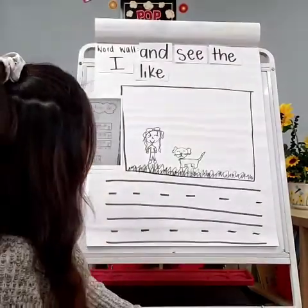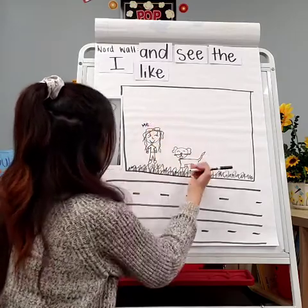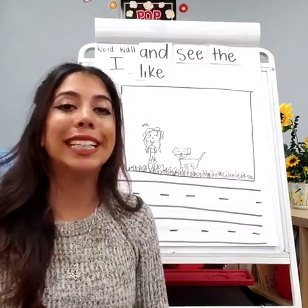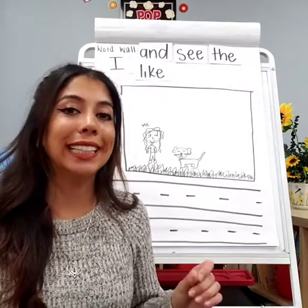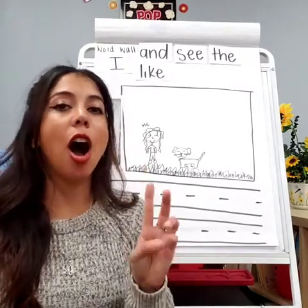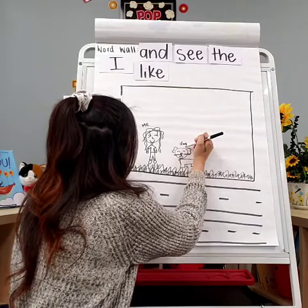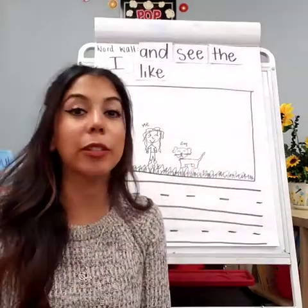So I'm going to write me. I'm going to write dog. So let's go ahead and stretch that word out. Dog. Okay? Dog. Let's go ahead and break it apart. D-O-G, dog. So I'm going to write dog. I also want to label the grass. So I'm going to label grass.